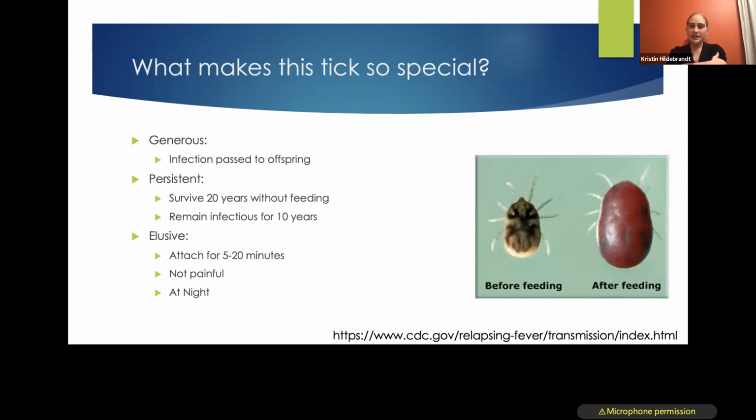So getting back to this tick. What makes this tick so special? Well, based on this picture, I think this tick probably just had the best Thanksgiving feast of its life. And they are obligate blood feeders. And they are also a very generous tick in that they will pass this infection off to their offspring.